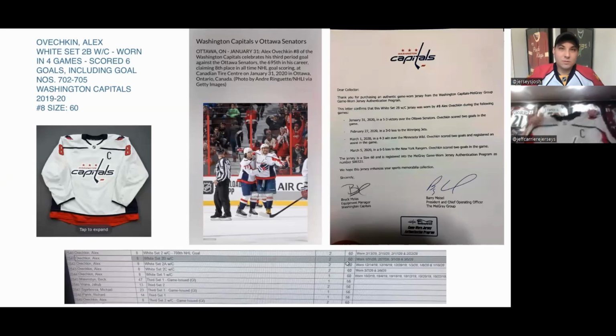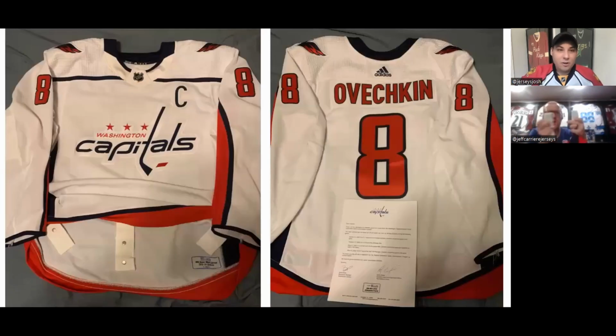This is a huge jersey, size 60, as a lot of Ovie collectors know. And what's unique about this too is I'm not too sure how many players actually have multiple fight straps, but this one actually has three of them. As you see in the pictures, and I don't know if you can see it in my camera, here, I'll go back. There you can kind of see them in this picture here. Unreal. I have never seen a jersey with three fight straps before.